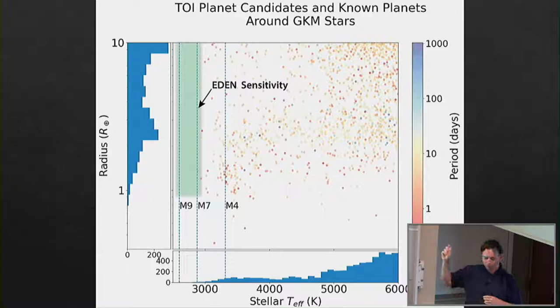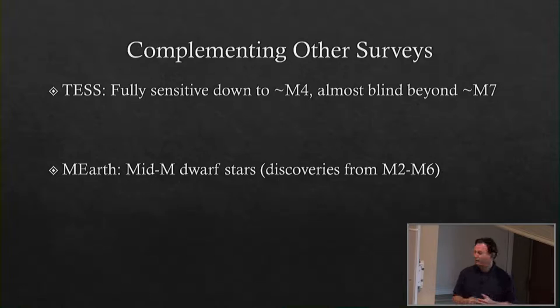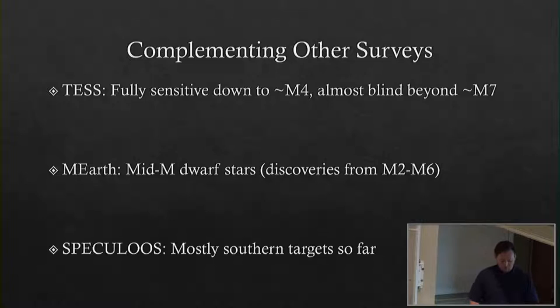So obviously here there's also MEarth. MEarth does a lot of mid-M dwarfs. Their discoveries are mostly around M2 to M6 stars. So we're actually complementing them by pushing a little bit further, a little bit cooler. We have a little bit bigger telescopes, so it's a little bit easier for us to get to those fainter stars. And then with Speculoos, they are also doing something very similar to what we do, but they're mostly operating in the south right now. They have a lot of 1 meter class telescopes there. They are pushing into the north, so our targets are starting to overlap, but right now the complementarity still matches with the targets that we've been using.